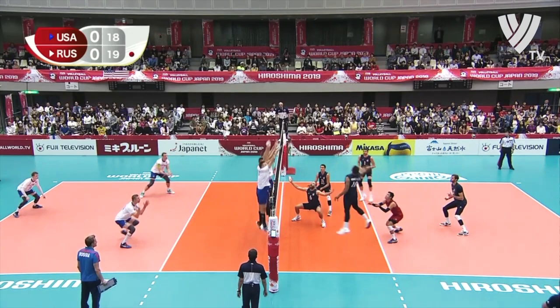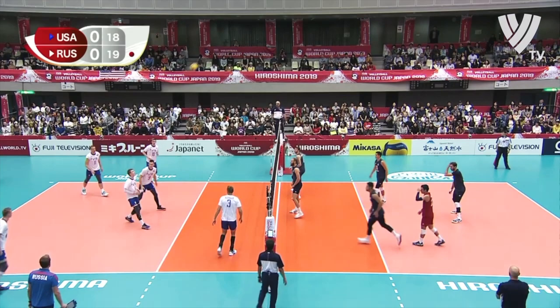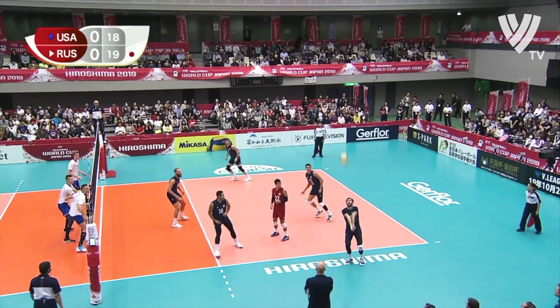Shoji well covered, free ball rush, a two front court, Kovalev's also front court, just be careful of that. But the ball not hit hard enough by Kovalev, and now the USA have kind of a chance, better chance there.